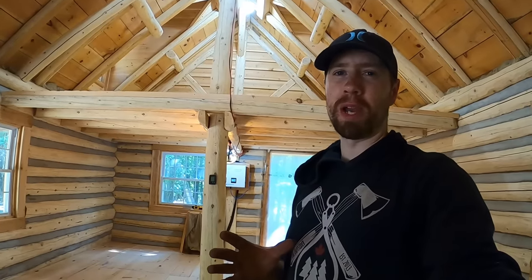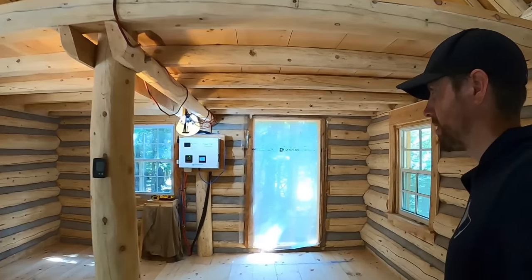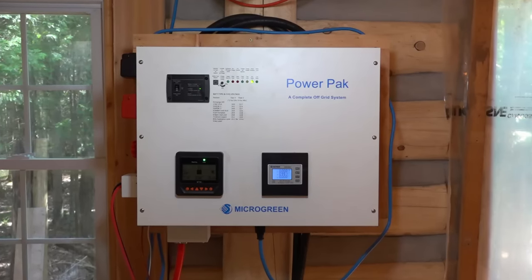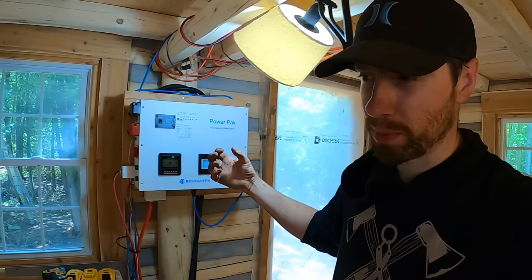Okay, so I just finished burying the cables and they are running into the power pack, which is at the back of the cabin, and I'll show that to you now. So obviously I've installed this not too long ago. It's drawing power from the panels right now, although the batteries are topped up, so it's not drawing the full potential of what it can bring in from the panels.